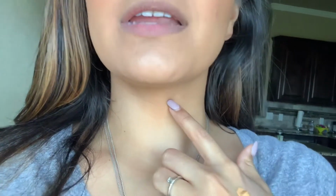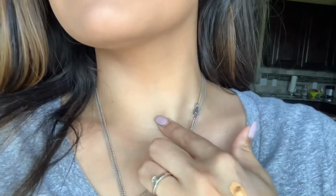Okay, so I'm up close and personal to try and show y'all the foundation. Honestly, on camera, it doesn't look bad right now, but I do feel like I have a really thin layer of paint on my face. Like, this was literally $3. Sorry, I'm filming this way because I don't want y'all to see this thing on my face. This is the foundation and this is my skin.